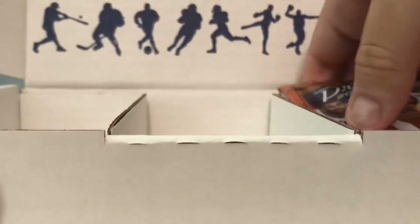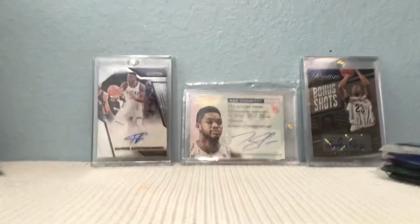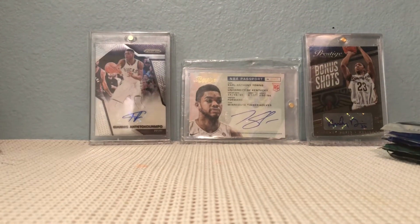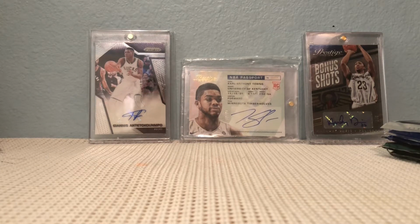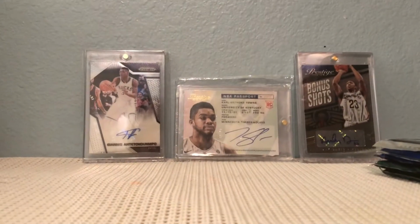I bought the $60 one for 15 packs of basketball, and let's hope I get something good. In the background, I have an Anthony Davis auto, Karl-Anthony Towns, and Giannis to hopefully bring me some luck.